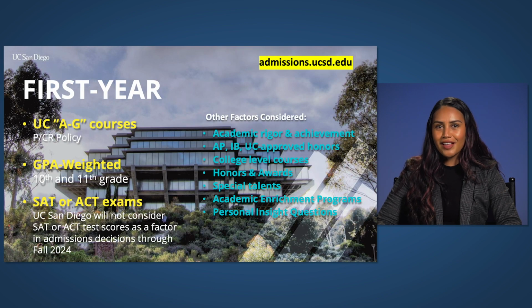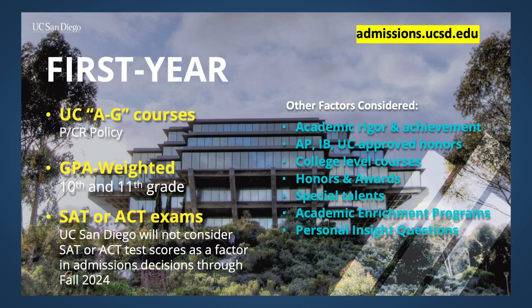Okay, so we've been talking a lot about what the student experience is like on campus and what we have to offer our students, but what do you have to do on your end to be eligible for UC San Diego? The requirements that you see here written in gold are pretty standard across the UC system, but like I mentioned, our campuses are very independent from one another. We make our decisions completely separately and review our applications completely separately from one another.